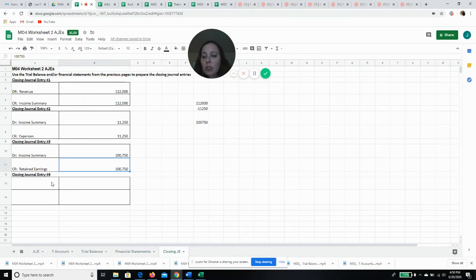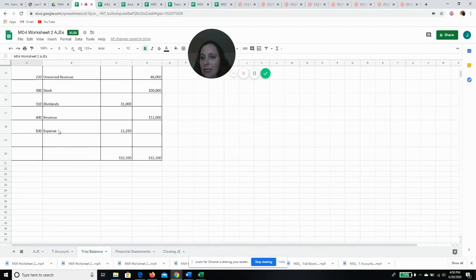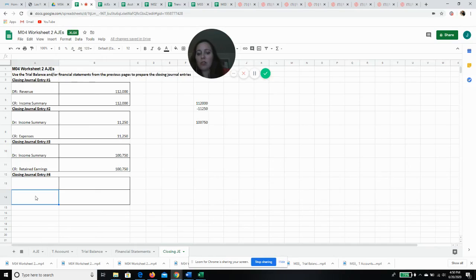Our final closing journal entry is we're going to close out dividends to retained earnings. So again, I'm going to go back. My dividends are a $31,000 debit, which means I'm going to need to credit dividends to zero it out. $31,000. And the offset is going to be to retained earnings.